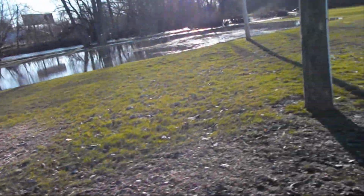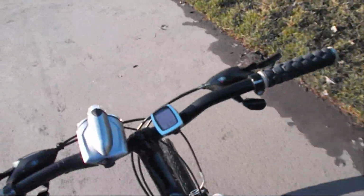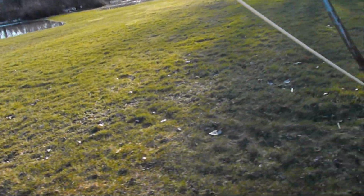Get out of here. Yeah, you keep whacking. I'm actually gonna take a different way to get down there, because the creek is a little bit high. So I'm gonna go down here a little bit and see if I can find another way around. Just give me a couple minutes.